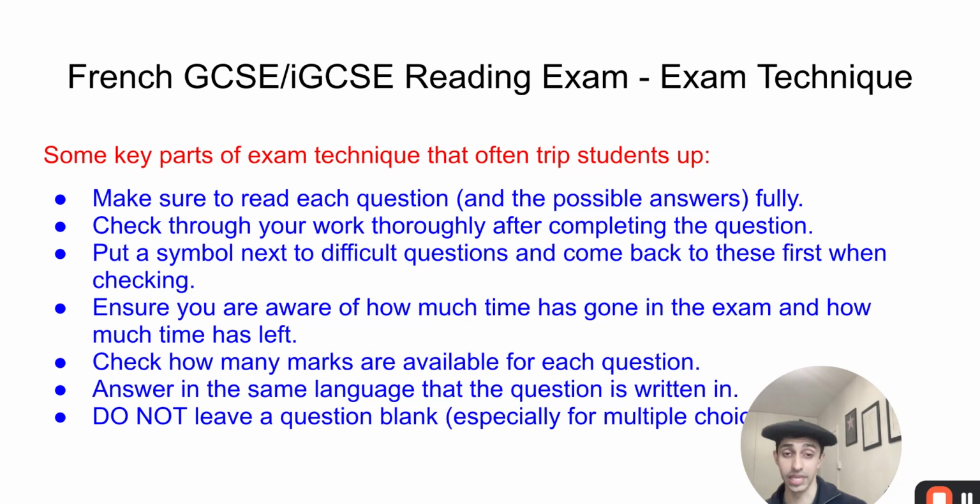I would do that before even attempting to answer the question. So the first thing I would do in a reading paper for each question is to read through that text, read the instructions thoroughly too, make sure that you understand those and what the question requires of you, so what it's asking. Then I would go through the possible answers and read through all of those, and then go back to the text and try to answer the question. But I'd make sure to read the text, the instructions very thoroughly, and all of the possible options so you know what to look out for before having a go at the actual question.